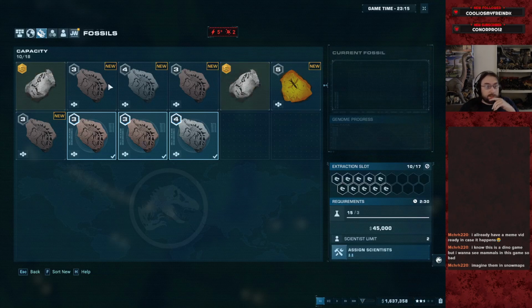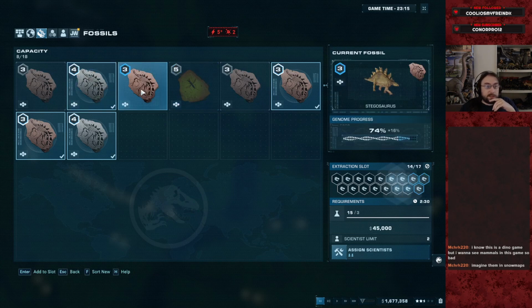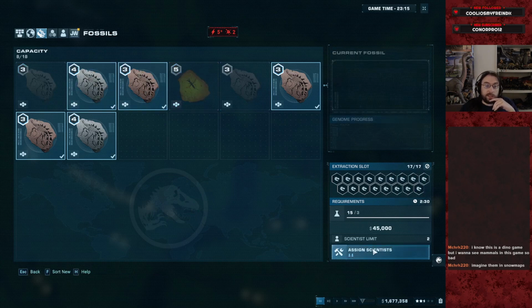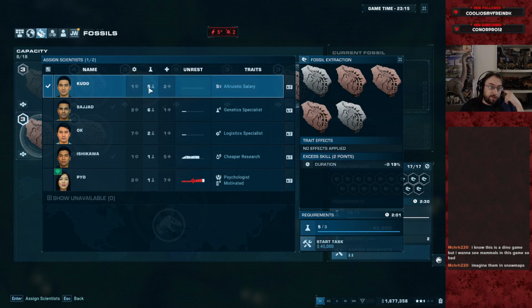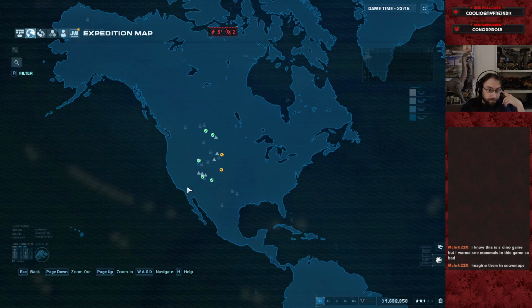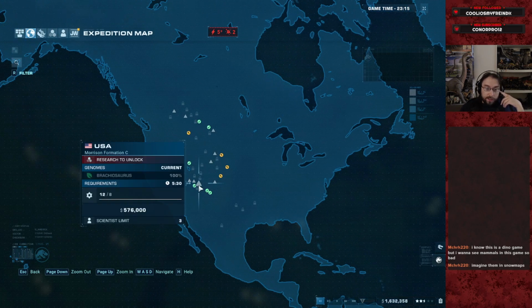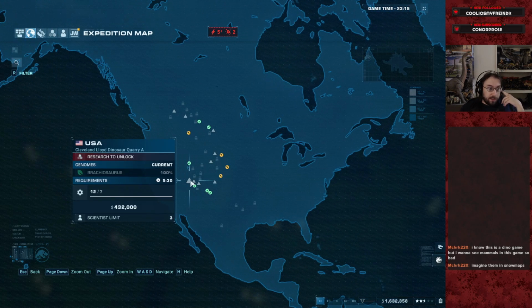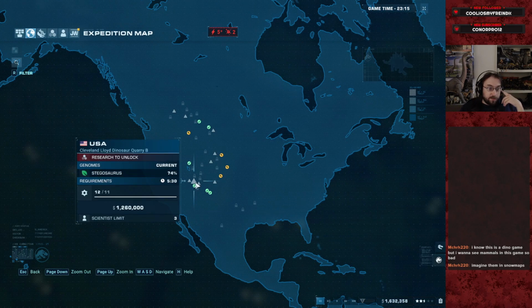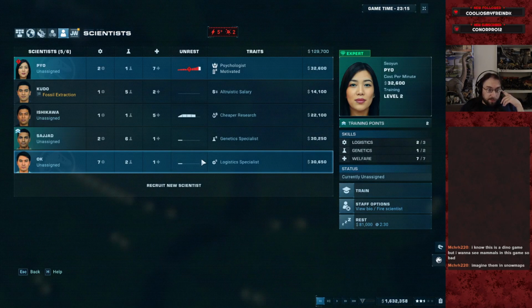Alright, here's our haul, some Sonodonts. We should be able to puzzle piece this together. Hopefully we don't have to go back to the field. That's my big hope and dream. Okay, yeah, I think we're good. Right? It's not just I don't have the money. Research to unlock Cleveland Lloyd, so it's completed. So that should be it. That should be Stego complete.